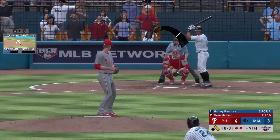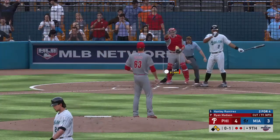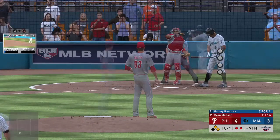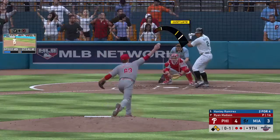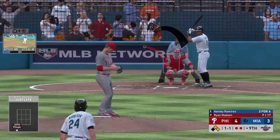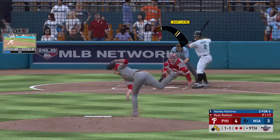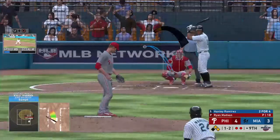Ramirez is going to have another crack at it here, and it's been a great offensive performance for him so far. This was back in the 8th, his second home run of the game, as he'd dearly love to make it 3 right here. Down and away, ball 1. Hey, this isn't going to be an easy save. These guys are making it work for this one. 1-2 now as that one's fouled off.